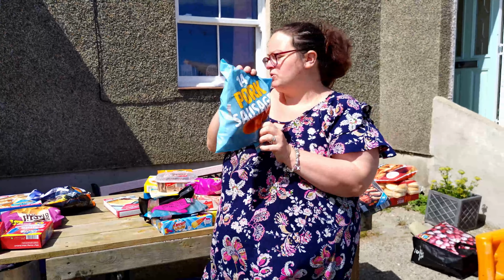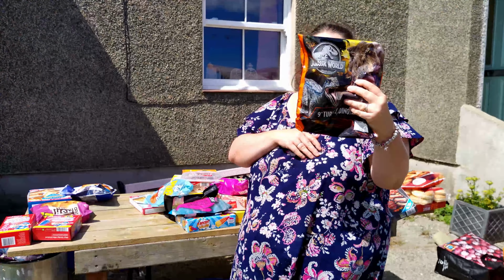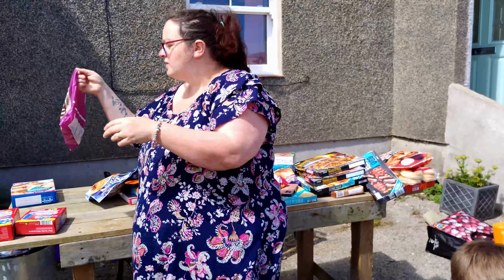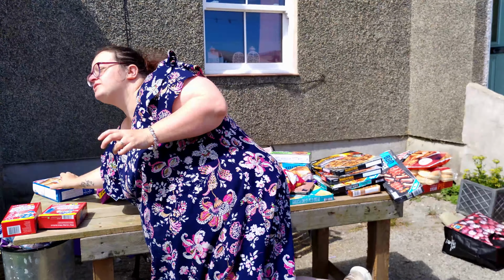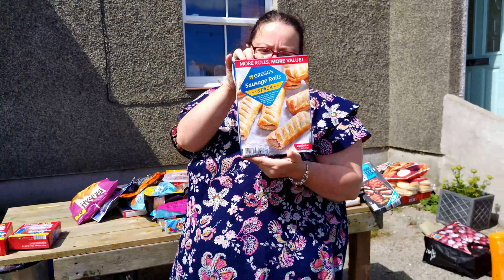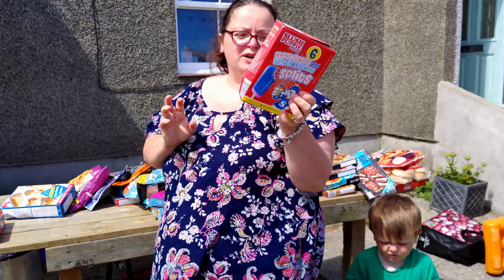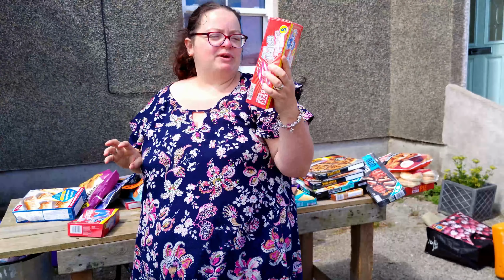Convenience. 14 pork sausages. Iceland without picking eight packs of sausage rolls. Now I've got the Squish puppy strawberry and raspberry sticks, and then lemon and strawberry spiral lollies.